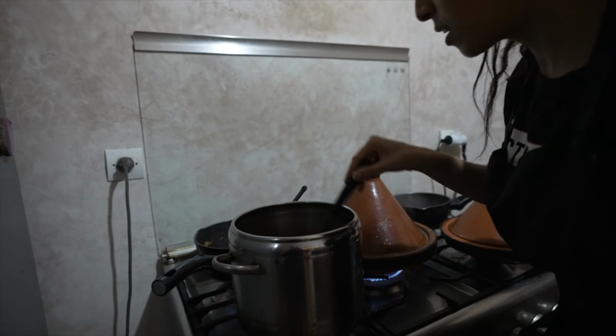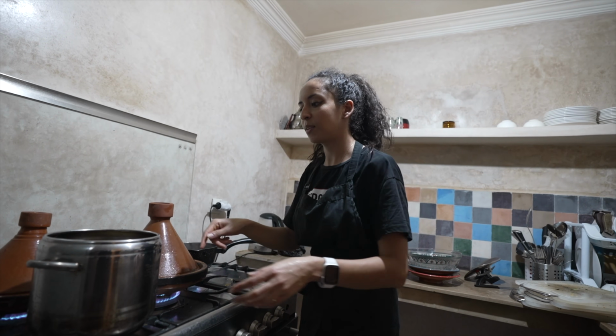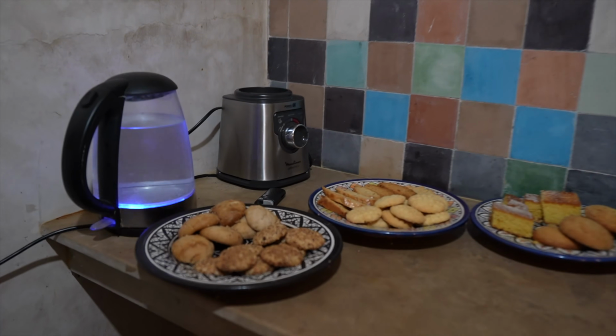Alright guys, so this is going to be the kitchen where we're going to be cooking. As you can see, it's literally just a home kitchen where they live. So as you can see, very, very homely. They've got the fridge, the fireplace, or cooker shall I say, and all the bits.